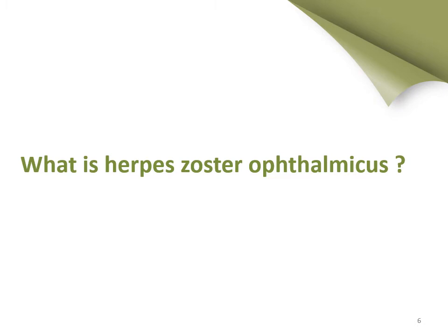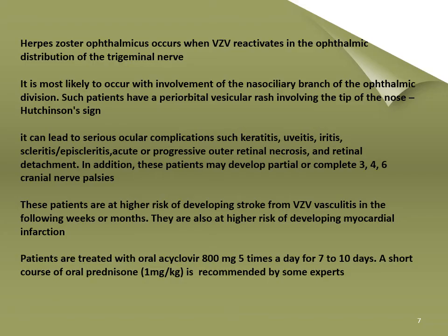What is herpes zoster ophthalmicus? Herpes zoster ophthalmicus occurs when varicella zoster virus reactivates in the ophthalmic distribution of the trigeminal nerve. It is most likely to occur with involvement of the nasociliary branch of the ophthalmic division. Such patients have a periorbital vesicular rash involving the tip of the nose, also known as Hutchinson's sign.